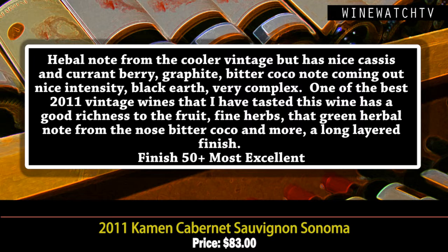A little bit of that green herbal nuance at the end, but again, plenty of fruit to match that bitter cocoa and spice and long layered finish, man, for $83. Most excellent juice. Definitely one of the best 2011s that I've had.